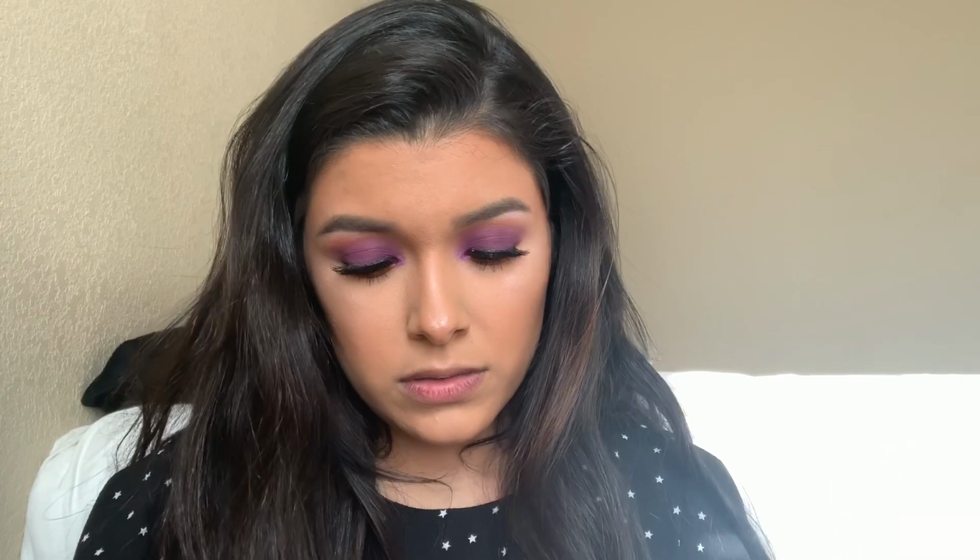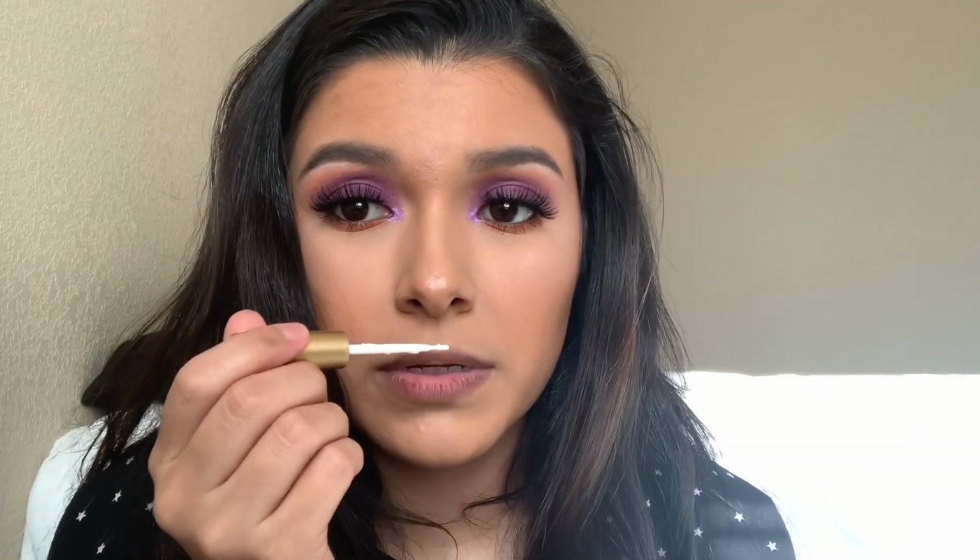So here we go. I think this is the most popular glue that everyone's been using. I'm afraid it's gonna mess up my makeup, but I guess we'll see. So you literally take it, right? And they just put it up here. I need to get a new one.